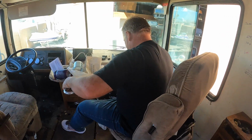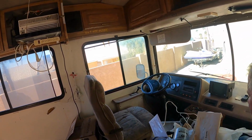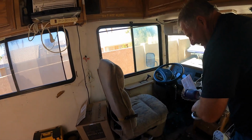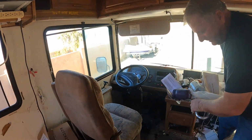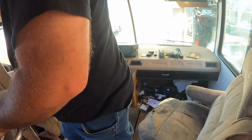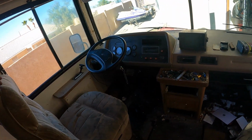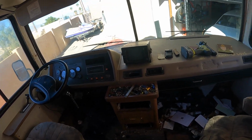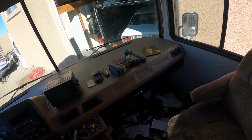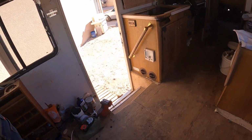Jimmy's on the last little pile here, and then we'll sweep around the driver's area so we can drive. Just run with it, Jimmy. Lift up the door. Just go. Thank you. Just go, Jim. We haven't opened this door yet. We don't know what's in it. It's a magic compartment. Oh. I'm getting out of here.